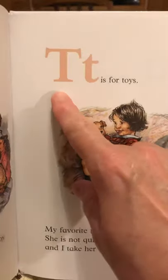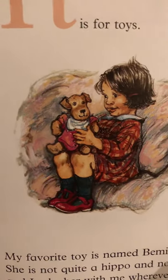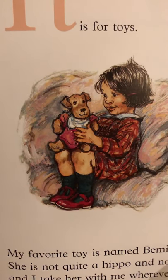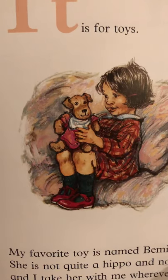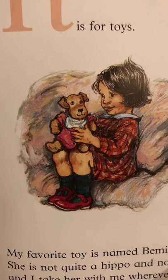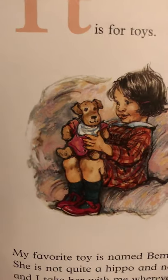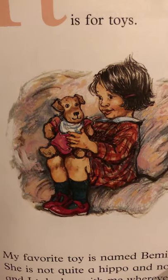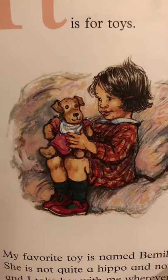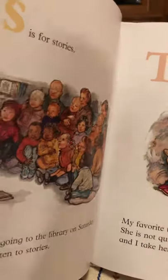T, big T, little T. T is for toys. My favorite toy is named Bemily. She is not quite a hippo and not quite a bear. And I take her with me wherever I go. I was going to say she looked like some kind of a dog. What do you think? Not quite a hippo, not quite a bear. Yeah, to me, she looks like a dog. Bemily.